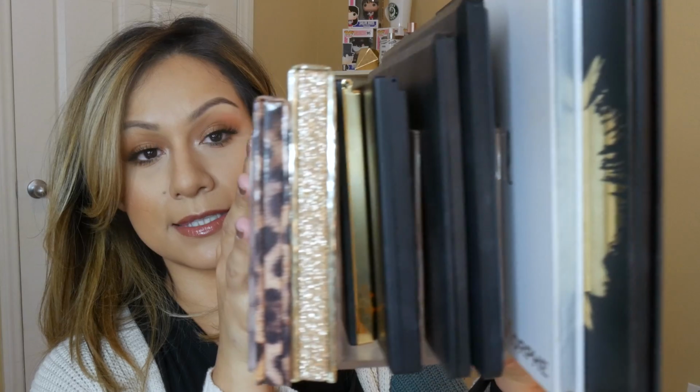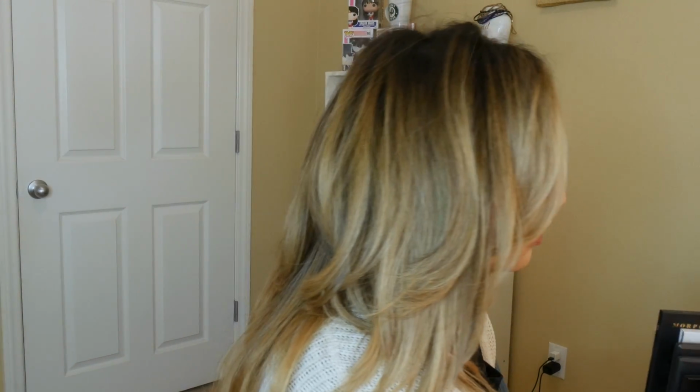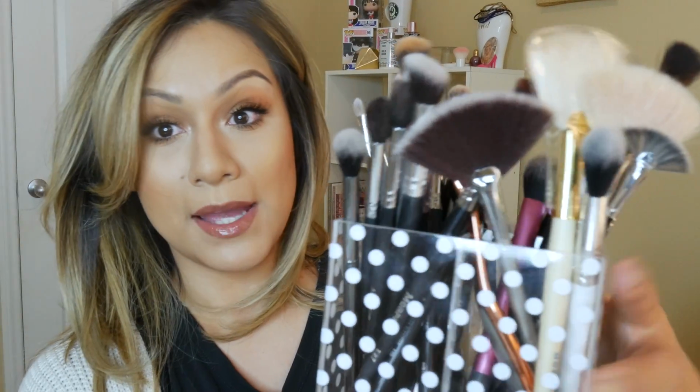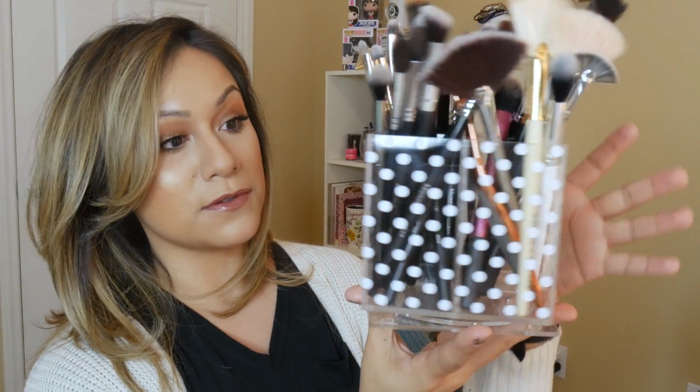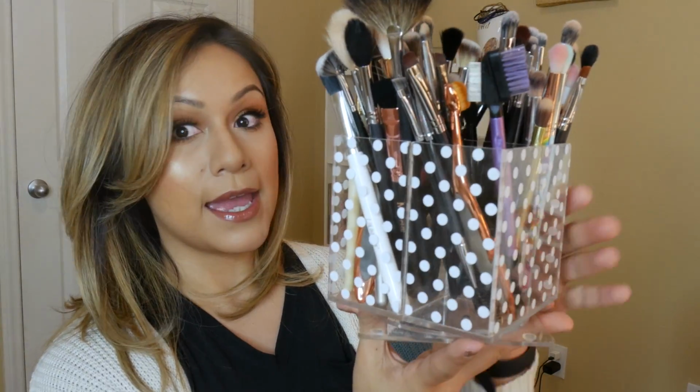This is what I keep my palettes in. I got that at a TJ Maxx or a Marshalls. This, which is one of my newer buys, I keep all my eyeshadow brushes and my highlighter brushes in here. I love this thing. Look at it. It swivels. This was $9.99 at a Marshalls, and I had seen a bunch of them, and I was like, no, I don't need it. But I love it. I've been able to get rid of the little separate cups that I had for my brushes, and I just have everything here. There are 4 different compartments, so I have crease brushes, smaller detail brushes, concealers, and then highlighters. And it's just one of the nicest things I've ever bought.